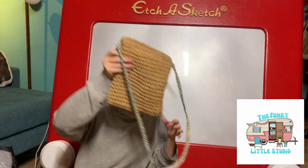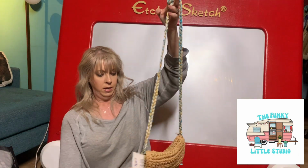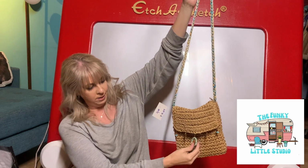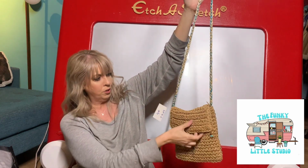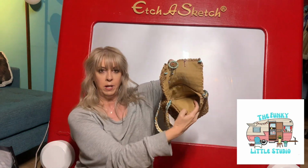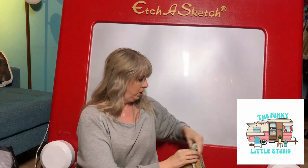Oh, all right. Another accessory. I got this at that same thrift store. It is like a woven bag. It does have the dream catcher. I paid $4 for this bag, and yeah, it's just a little crossbody, but I thought it was really cute.